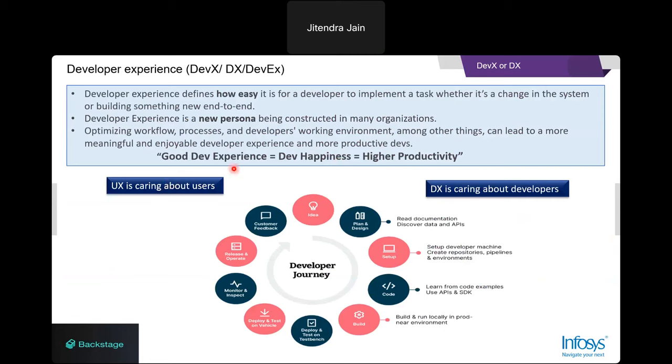So that's how I'm visualizing it: good developer experience equals dev happiness and higher dev productivity. So the developer experience will be good, and finally, the productivity will be higher. That's what we're looking for. Okay. UX is all about caring about users, so UX is user experience. Similar to user experience, DX is all about developer experience. So nowadays the term is coined DX. It's all about developer experience.